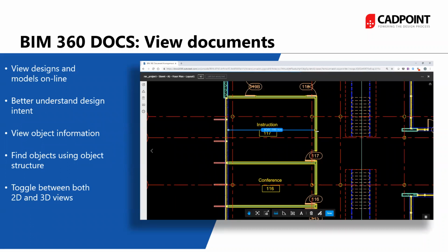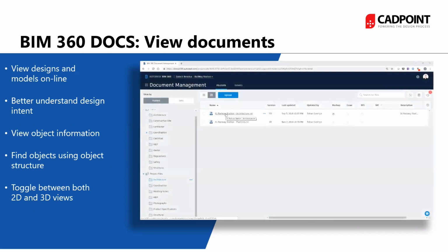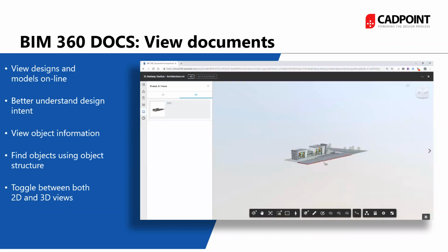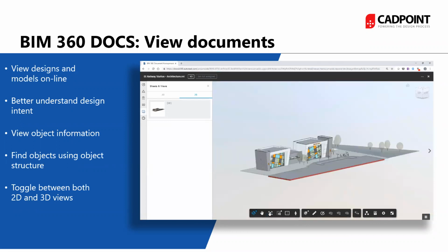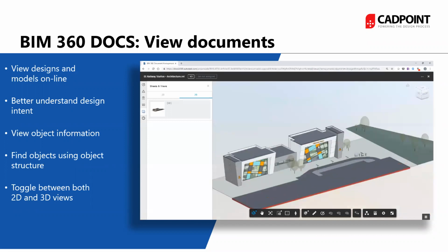We've also got tools that we can use to check on dimensioning. And here you can see we're going to just create an area. So again, rather than having AutoCAD or Revit or any other software installed, we can check these designs out. In this case, we're going to have a look at the 3D. So this is a BIM 3D view, a Revit 3D view.